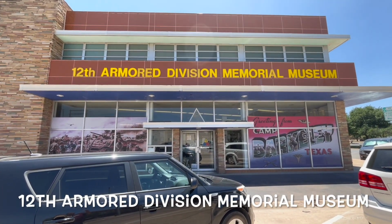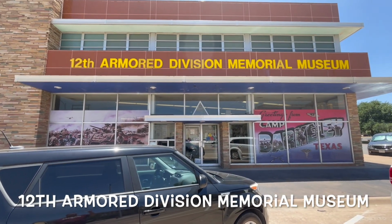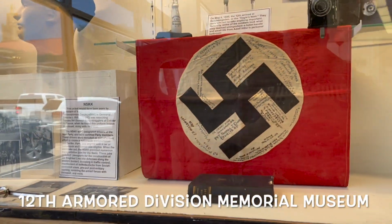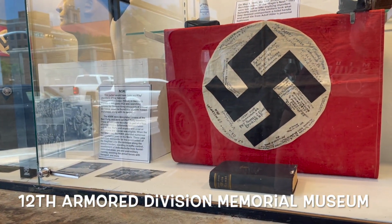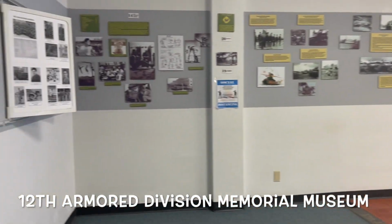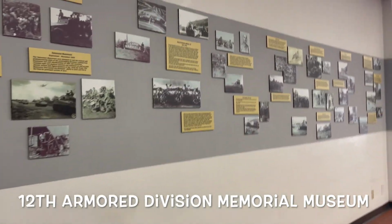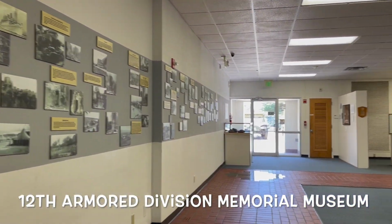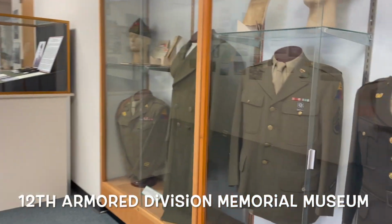You can also visit the 12th Armored Division Memorial Museum, which served during the wars. You can go and boo the Nazis because they still suck, and get to see some of the history, some of the different photographs, and some of the different artifacts that they have here with the museum.